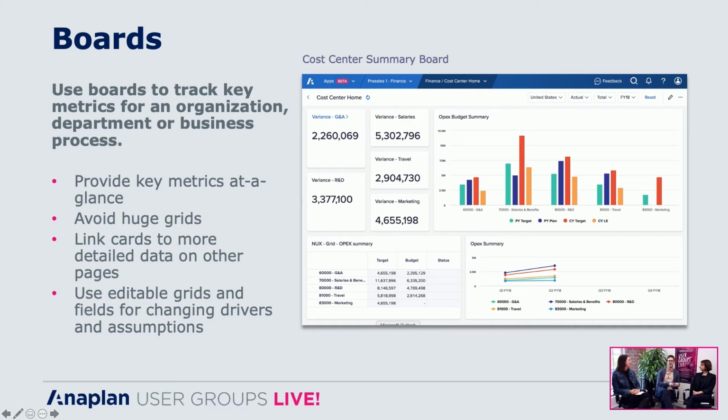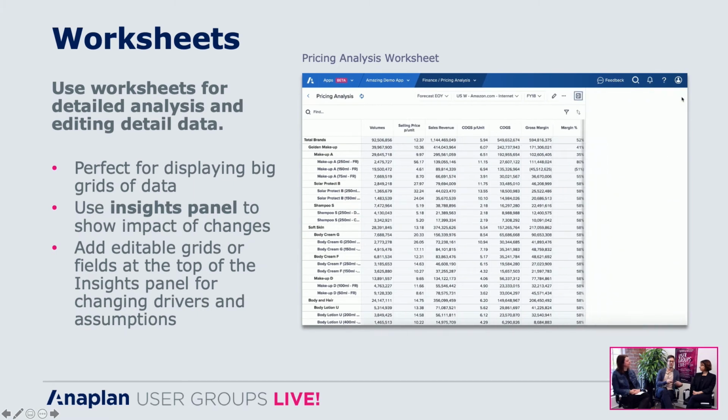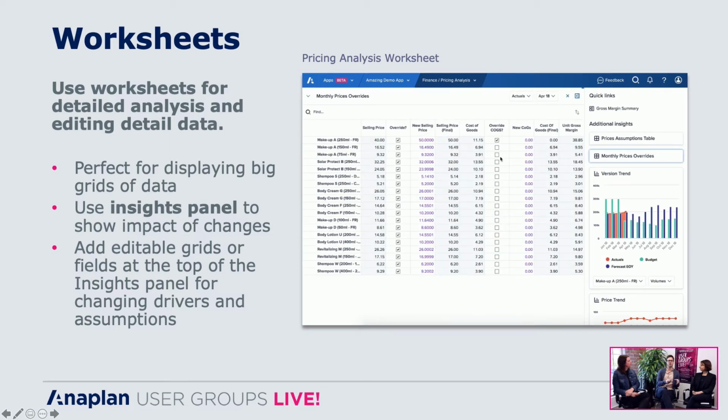provide more information. So that brings us to our second page type, the worksheet. And we've designed this to really make it easy for your users to analyze large data sets. And for that reason, this is where we do advise that you put large grids of data. The reason being is it's optimized through that single scroll experience, and we've introduced a Write Insights panel that allows the builder to place additional information that's relevant to the main grid that the user can choose to pull in as and when they need it.